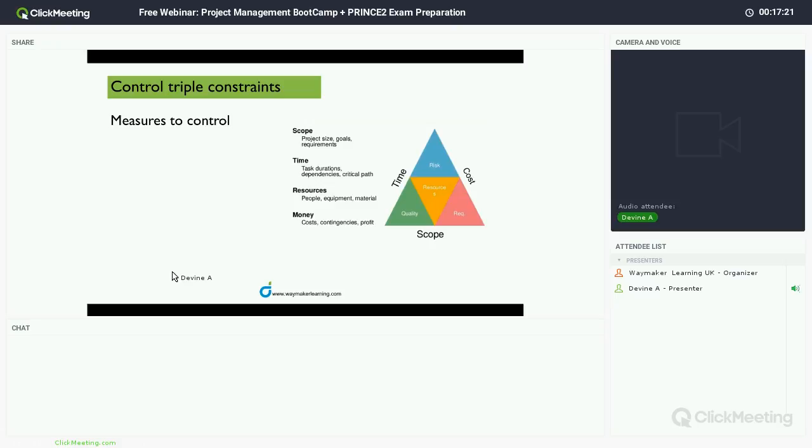So measures to control include costs, time scales, quality of the work. You need to keep an eye on the quality of the work, the scope, and the risk. You need to make sure risks do not come and catch anybody unawares. Every risk associated with a project, as much as possible, is identified and logged and analyzed at the beginning of the project and as the project goes along. Also, he needs to control the benefits.